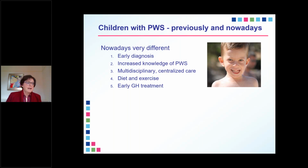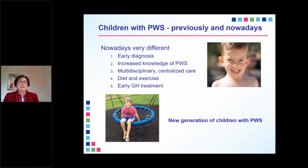And I'd like to end by saying that I think we now have a new generation of children with Prader-Willi syndrome. Although we are not yet optimal, it is much better than before. And I hope that I've given you some more information about this.